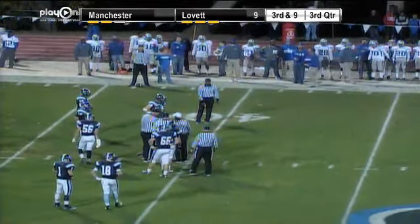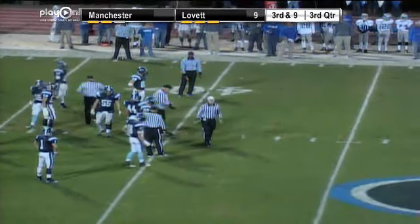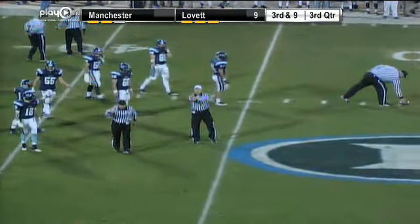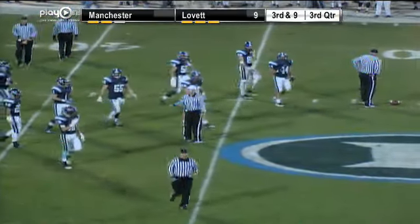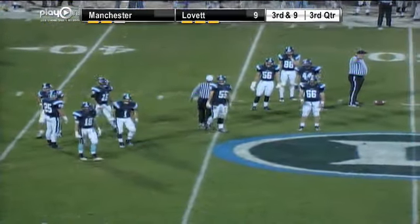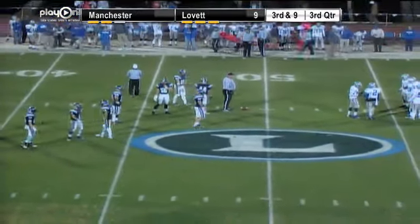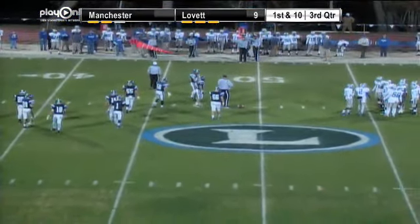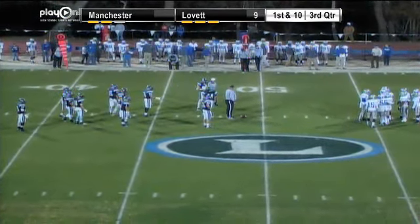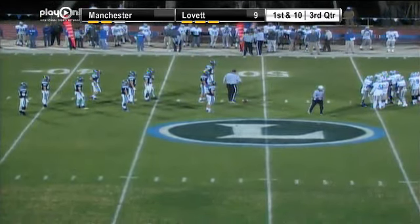Lovett signaling that it's against Manchester. Not sure if that's factual or just wishful thinking on their part. And it will be a hold. It was after the play, however, so it is a first down, but that will negate a little bit on the end of the run. And instead of being down at the 37-yard line, it'll back the ball up to the 49. So it'll be first and 10 for Manchester, still on Lovett's side of the field at the 49-yard line.